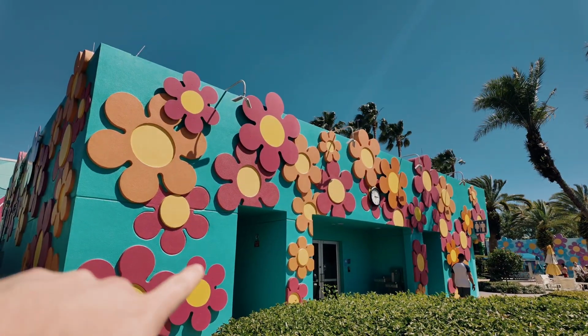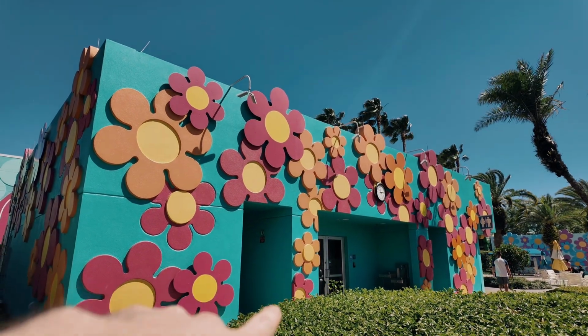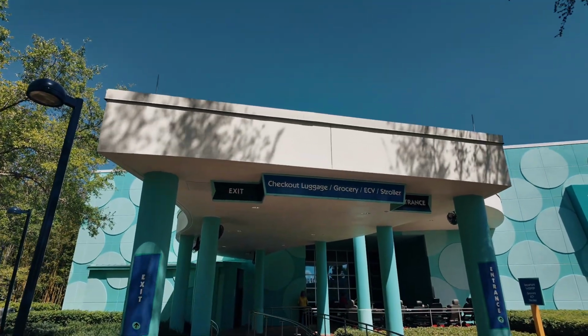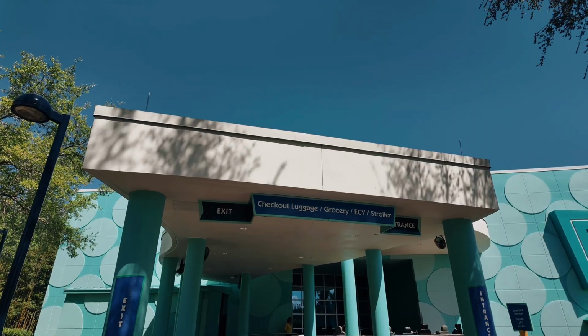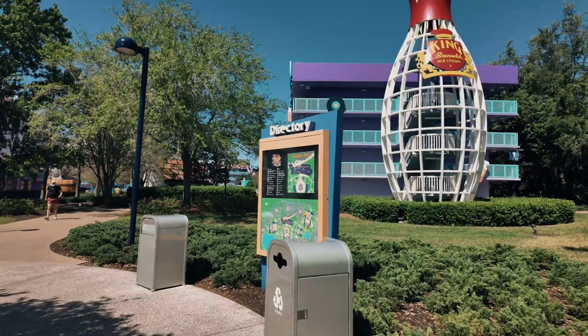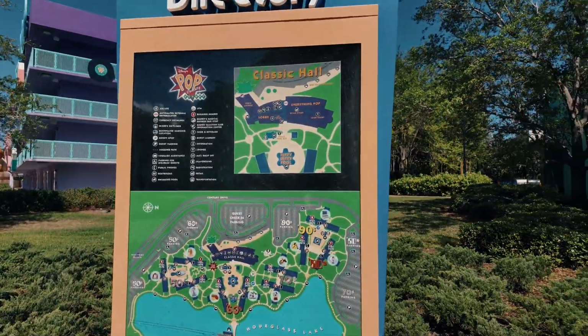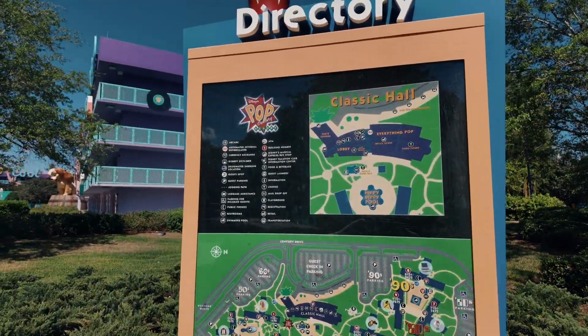Right behind the Pedals bar, you'll have some bathrooms and laundry. So if you need some laundry done here, it is right behind the Pedals bar. And right to the right of the lobby as well is the checkout luggage, grocery, ECV rentals, stroller rentals and stuff. All that is taken care of right here. If you get lost for any reason, they give you a hotel map when you check in, but these things are literally all throughout the resort, so you should be fine.